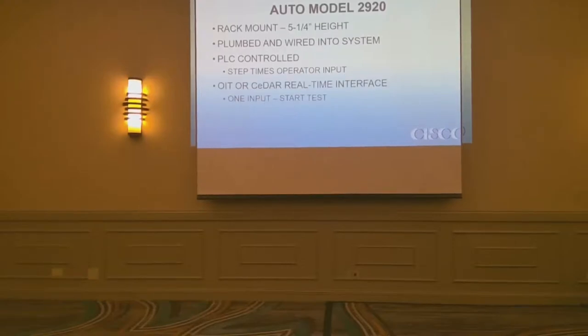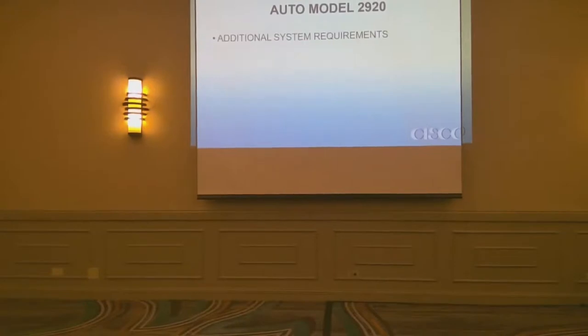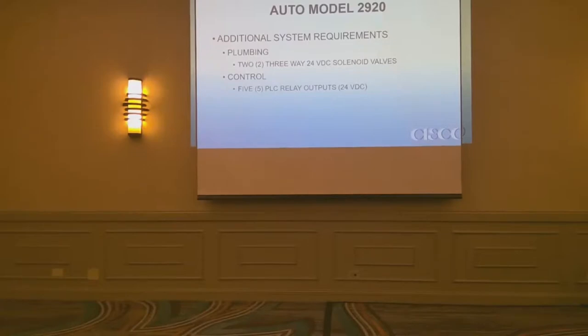So you have an OIT or the CiSCO real time interface, you got one input, push a button and say start the test, just like you do for your audit test. And then CR generates the report. The additional system requirements, when we build a new system with this in order, or were to go out and modify an existing system: we have to add 2 3-way solenoid valves. We need 5 relay outputs from the PLC. And we need 1 analog input channel, and that's the input from the analyzer, which we don't typically wire in.